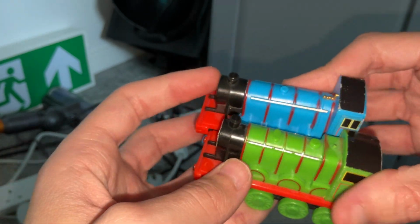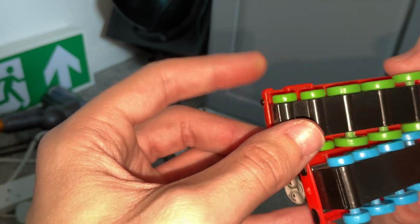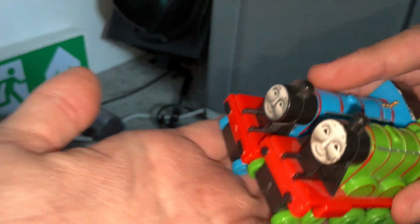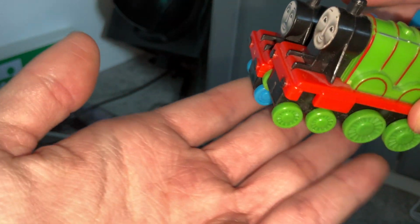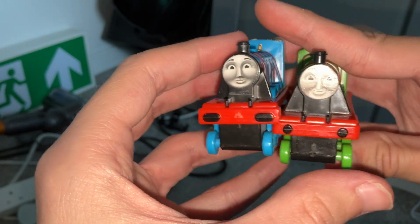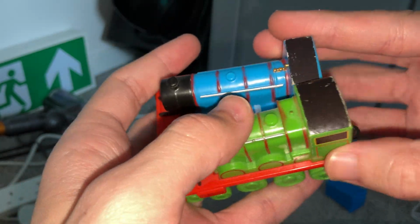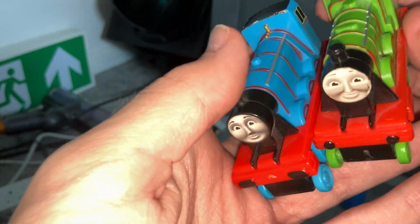You could get some used Take-N-Play, or just some new in-box Take-N-Play to give to your kids, and they'd be happy with these. I know if I was a parent and I had children, would I buy these toys that came in the magazines for them? The answer is absolutely no.